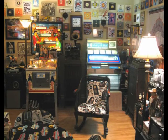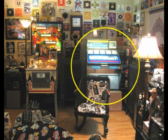And I've got everything in that room now full. I've got the pinball machine. I got all kinds of stuff to make my game room in there. But still, the most important thing that started this whole thing was the jukebox.